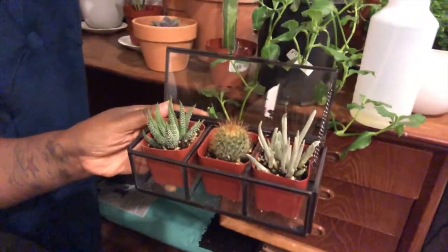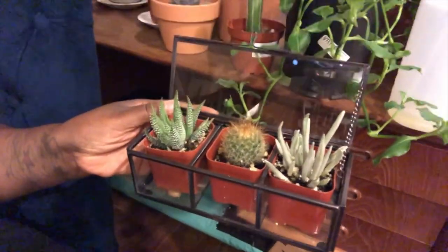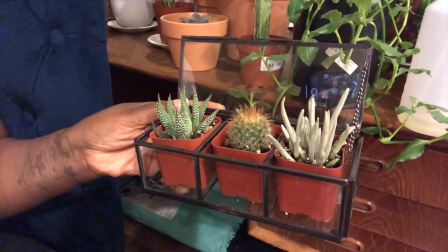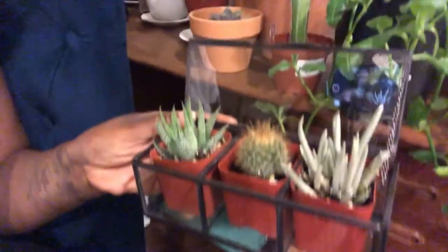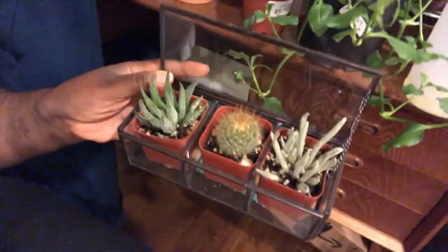He's been poking me the whole ride home. I wasn't gonna show you guys this, but I think I'm just gonna show you now. It doesn't matter. So I did this. I had this glass container, and I wanted to do 3 different cacti in here. I'm gonna take them out of this nursery container that they're in, and I'm gonna put rocks in there, and I'm gonna put them in there, and it's gonna be super cute. Look at how cute that is.